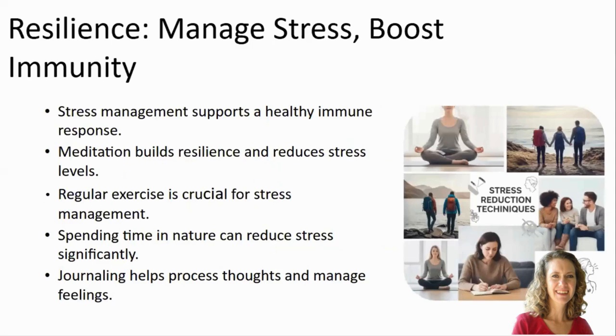Okay, increasing resilience, managing stress, and boosting our immunity. So stress management supports a healthy immune response. Some basic techniques: meditation, that builds resilience and reduces stress levels. And you can start just with 5 minutes a day. There's lots of apps you can find, lots of guided meditations you can do. Just fit it into your routine somewhere in the day and start to do short meditations.